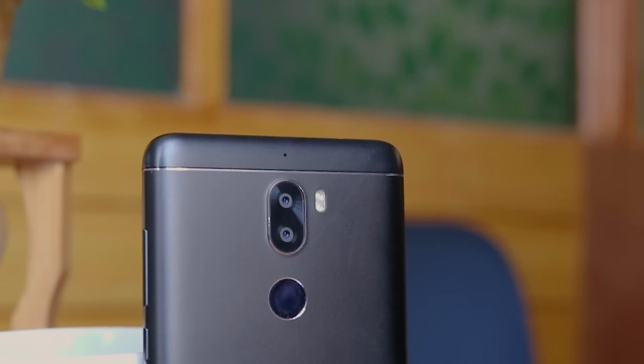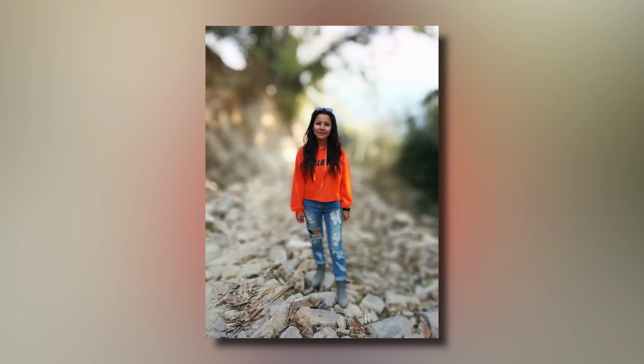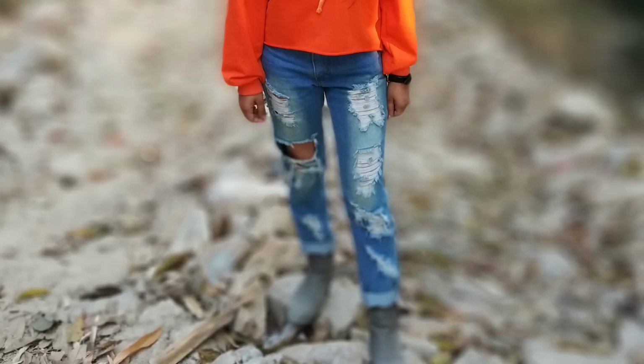Talking about the dual cameras, the CoolPlay 6 needs a bit of improvement. It produces the blur quite well but somehow fails to focus on the subject entirely. If we have a look at this picture, it is blurring the upper half, but in the lower half there is very little distinction between the blur and the subject. The portrait mode, I think, is better in the Mi A1.